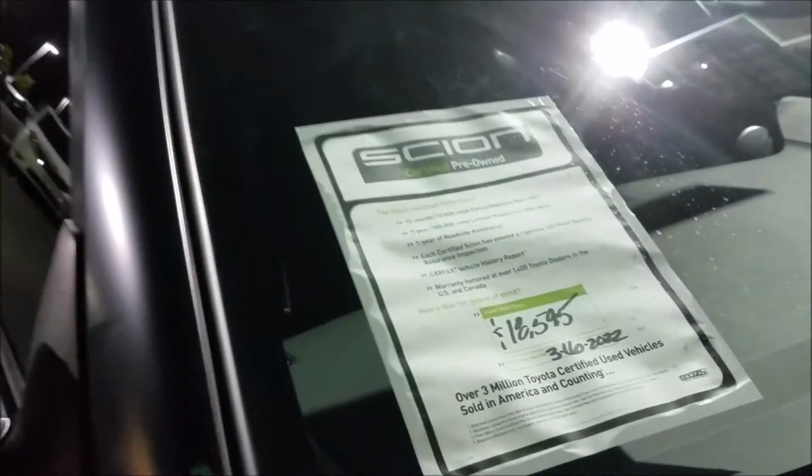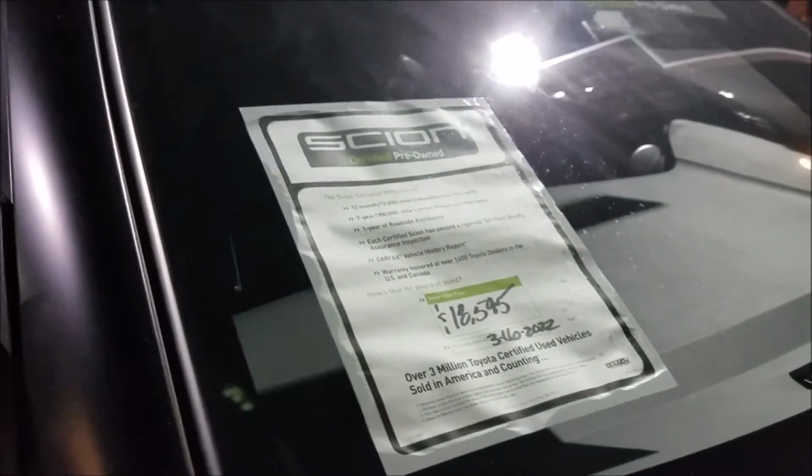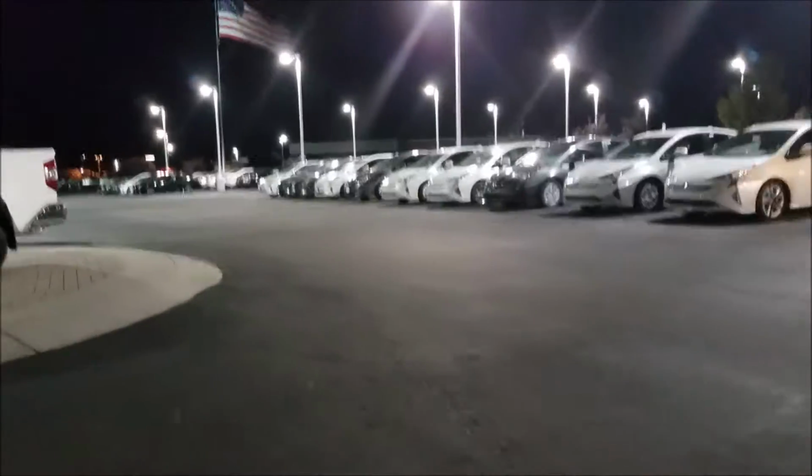Scion TC. 22. Another TC. Pre-owned. 18. I mean, they're interesting cars. I'm kind of sad that the whole idea of Scion never really worked out. You know? I thought it was a great idea, keep it budget friendly, keep it simple, go after the youth market. Thought it was a great idea. And then, of course, the economy tanked, and things just didn't go very well.